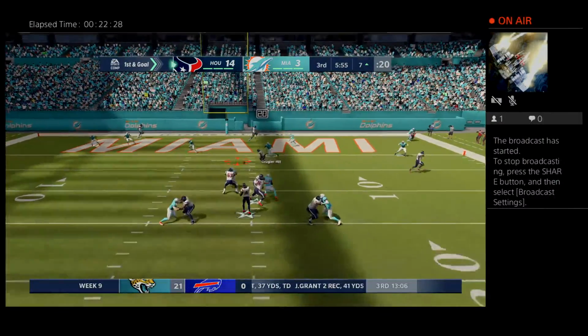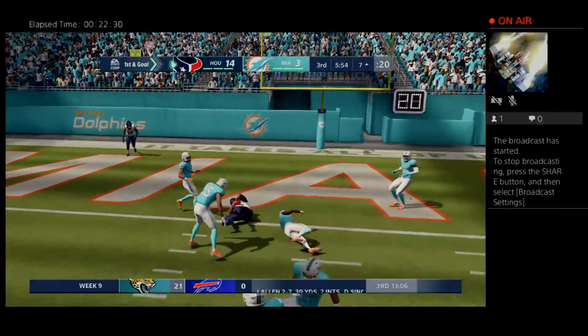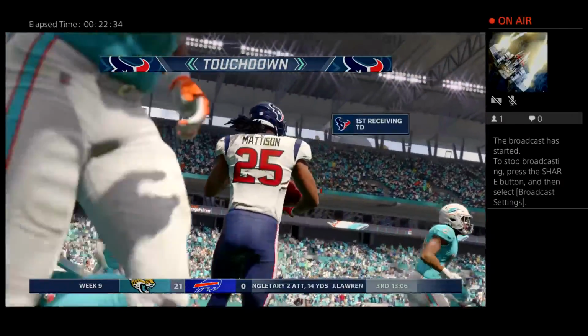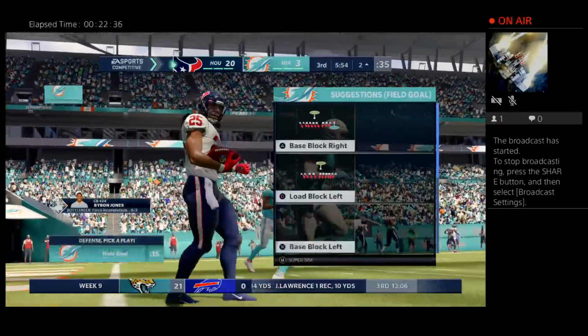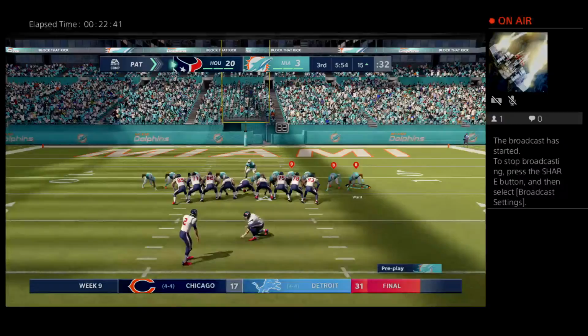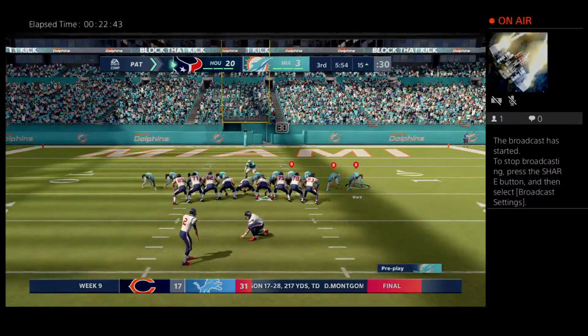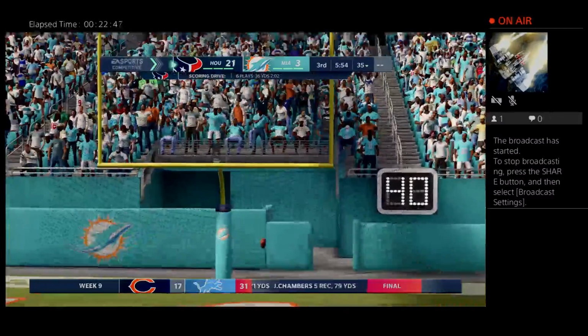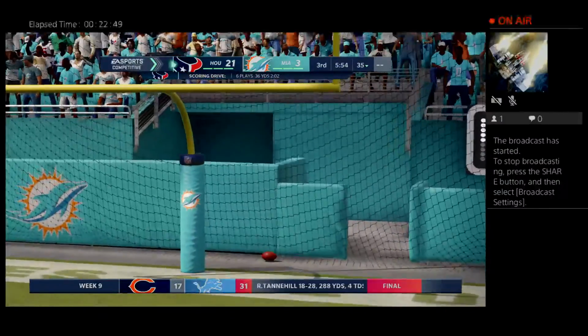Operating from the gun, Watson. And he's got it. And he'll take this one in for a Texans touchdown. Alexander Madison, his 5th touchdown now on the year. And the Texans will extend their lead. Always important to get the first score of the second half. Now you start to pull away a little bit and get some breathing room going.